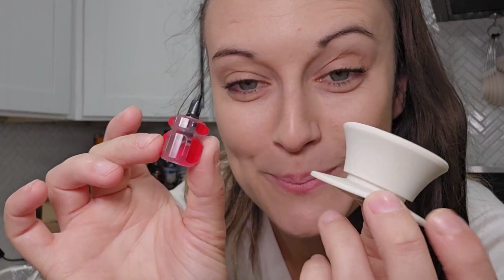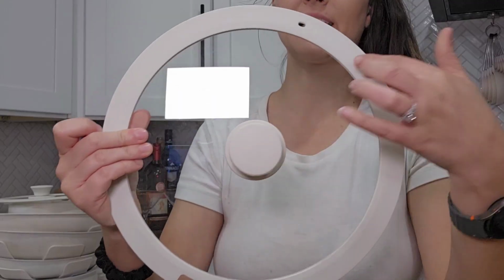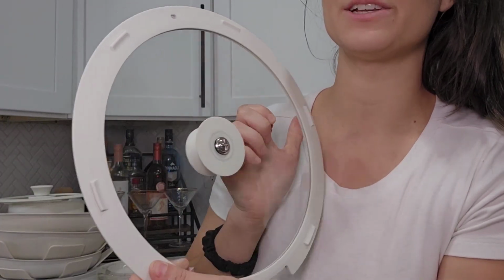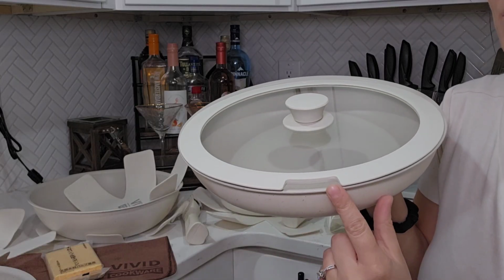That is adorable. Now the skillet lid arrives with the little knob detached, so you just have to pop that on. Got a nice glass lid so you can see your food while it cooks, but it has this silicone edge that's nice and wide, so it's going to fit the different size pans that you have. And there's a space here for the handle.